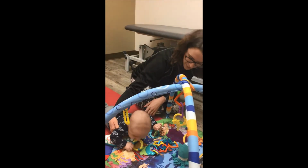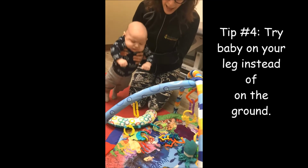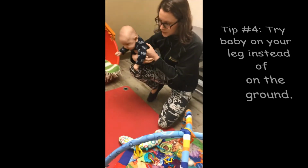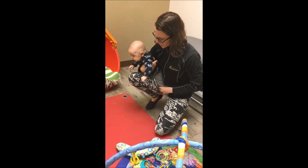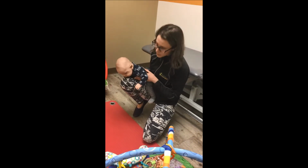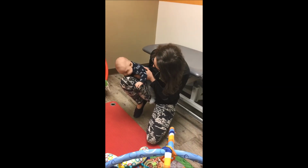But a few other things that you can try are having them on your legs instead of down on the ground. So of course you can do this in a big comfy chair, you can do it in all sorts of places, but then you can play with the angle of it so that he's able to see a little bit more of his environment. What do you think, Levi?